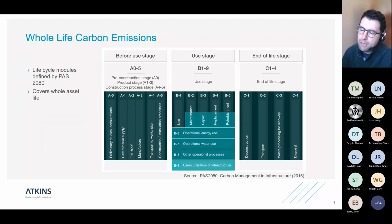So whole life carbon emissions, as I just explained, can be described in modules, those life cycle stages. We tend to use the life cycle modules as set out in PAS 2080, but those are informed by other technical standards. These life cycle stages cover the whole asset life. What I described earlier, the embodied carbon, so the raw material supply, transport and manufacture, that's your A1 to A3 emissions. Transport to the work sites is A4, and construction process emissions is A5. Collectively, they form your before use stage, or construction carbon as it is sometimes referred to, or cradle to gate emissions. Well, actually, A1 to A3 is cradle to gate, A1 to A5 is cradle to construction. Then you have your in-use stage emissions, which is what I mentioned before, which is the B stages. And then finally, end of life, which is C1 to C4.